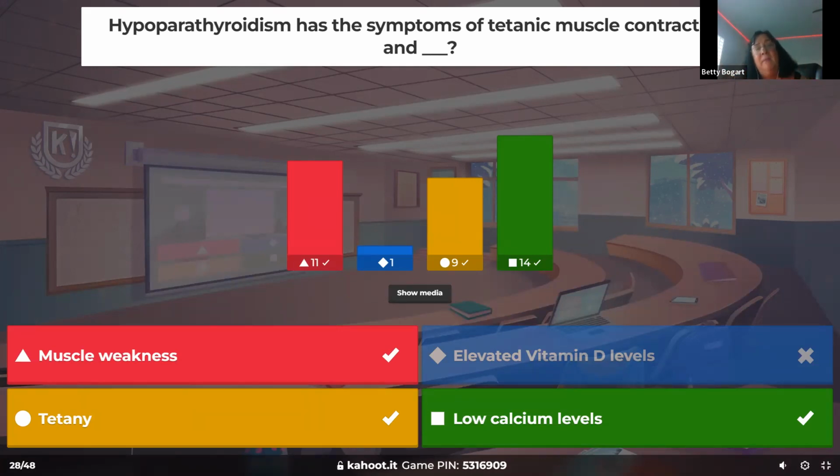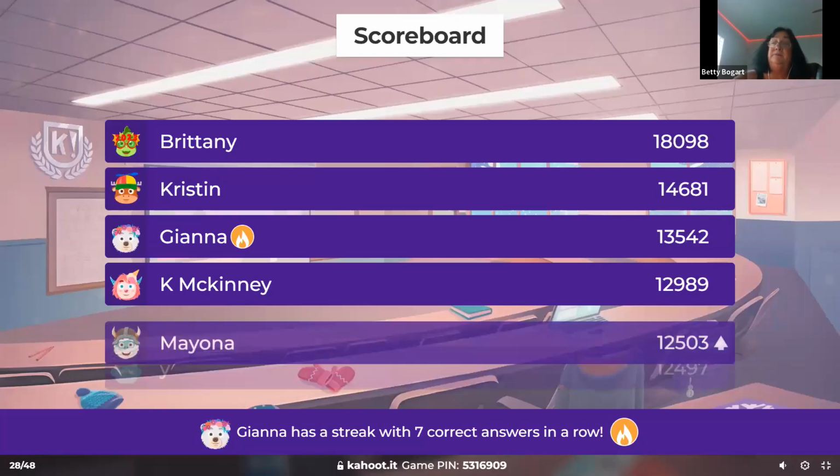So how do we monitor the parathyroid? Well, we monitor calcium levels. How do we treat it? We give calcium if that's what we need, okay? If it's too high, many a times they'll do surgery and get rid of it.